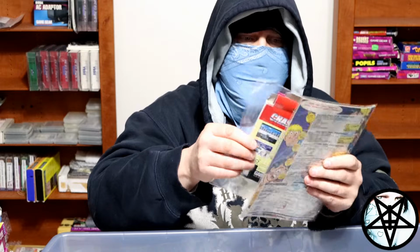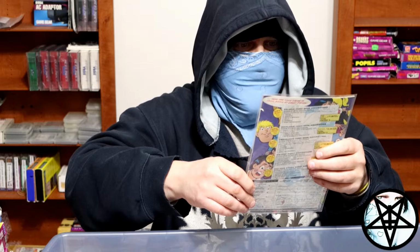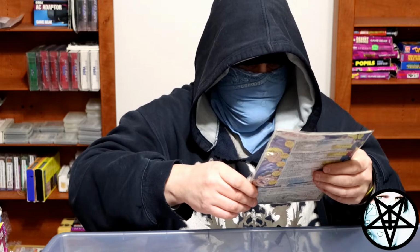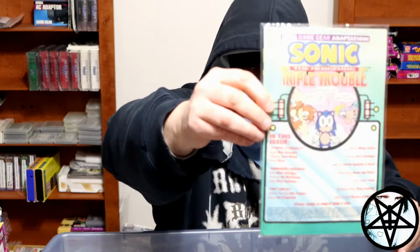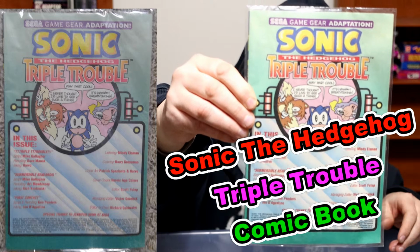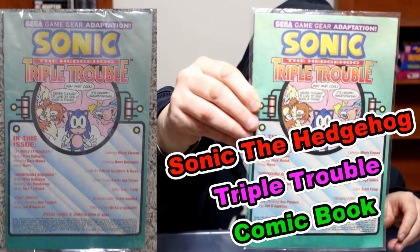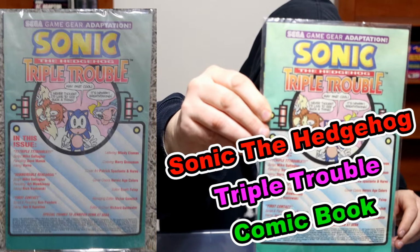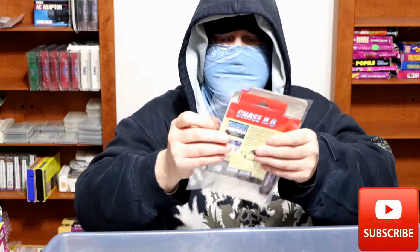I have Sega Game Gear Adaptation, Sonic the Hedgehog Triple Trouble. This is a comic. I don't know where I got that, but there it is. Strange and unusual.